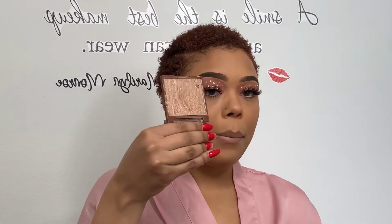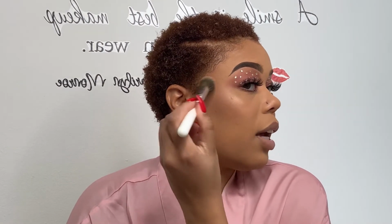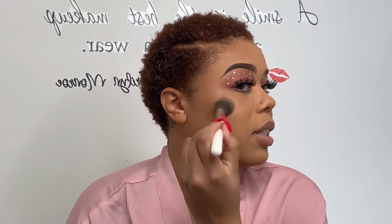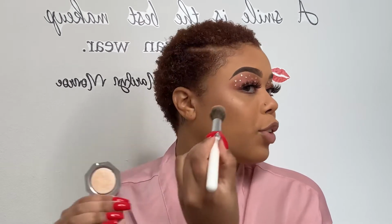Highlighter, before I forget, we're going to be using the Steve Laurant Jelly Highlighter, and this is in the shade Prosecco Please. Love this. The highlight, the glow is just so skin-like and so pretty. You can't go wrong with this. Then on top of that, we're going to be taking the Fenty Beauty Diamond Balm in How Many Carats. This is just going to further enhance the highlight.